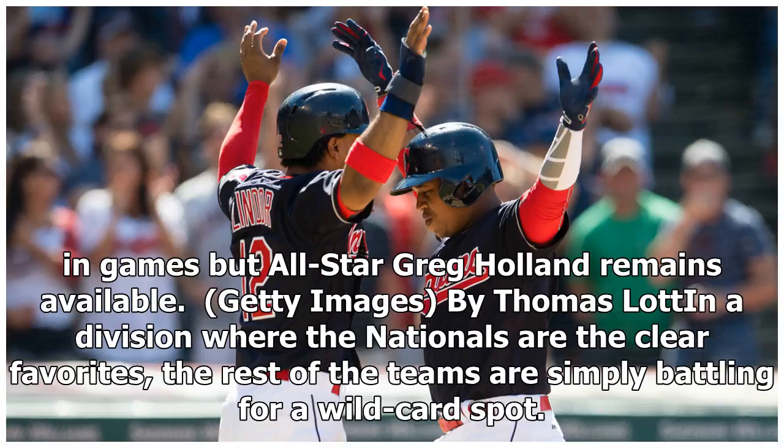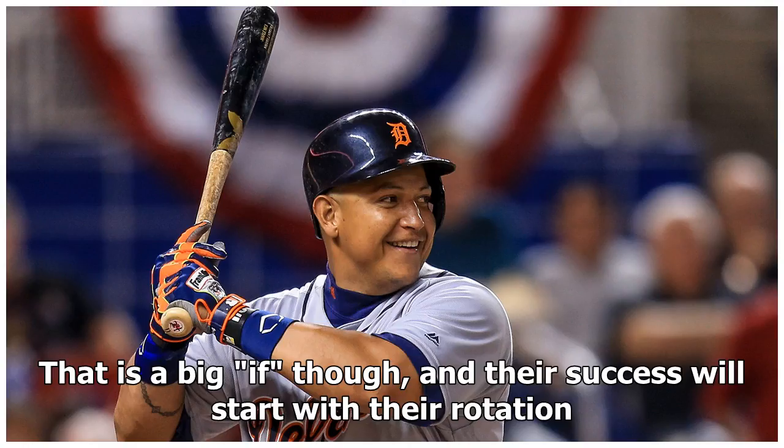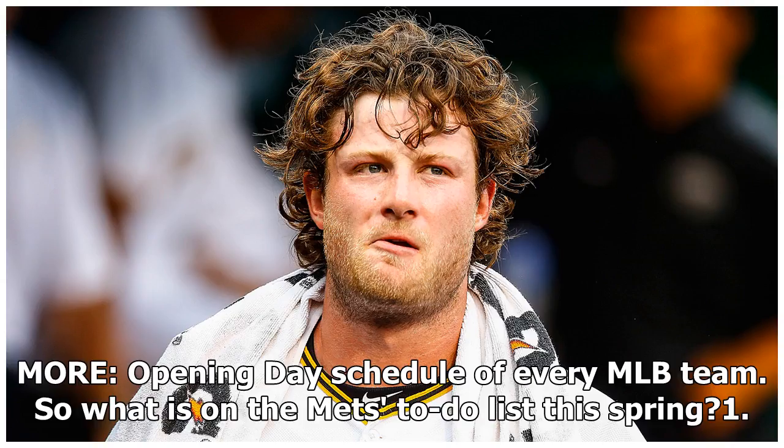A division where the Nationals are the clear favorites. The rest of the teams are simply battling for a wild card spot. The Mets are one of those teams that could very well make the playoffs if they stay healthy. That is a big if though, and the success will start with the rotation. More opening day schedule of every MLB team.